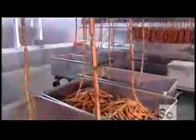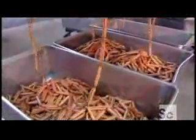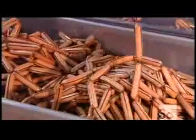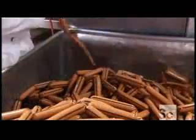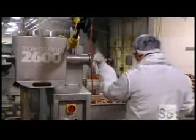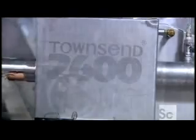The stripe is a marker attached to the casing. The absence of a black stripe means the hot dog is cooked and ready for packaging. Inside the peeler machine, a tiny knife slits each casing along the top. Then, steamy air blows the casings right off the dogs.